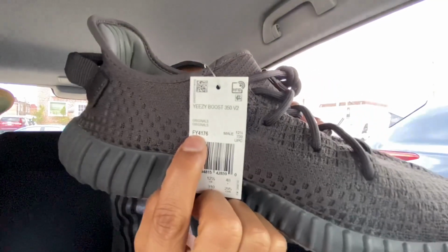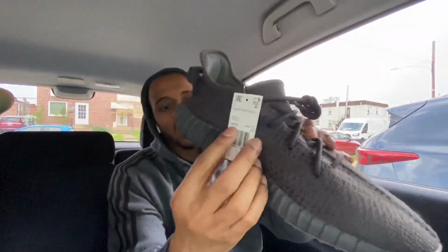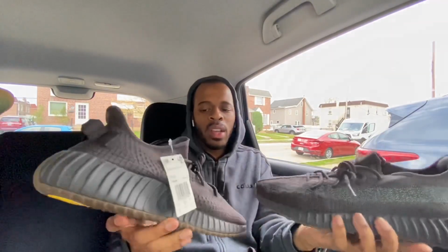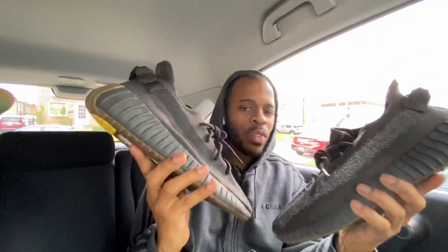Of course, the style number is going to be different. In this case, we got FY4176, pointed right there. You can see that. Looking at the reflective version, which is this pair, and then the non-reflective version, which is this pair, am I holding it right? I'm not even holding it right. This pair. You'll notice that the only difference is the actual stripe.